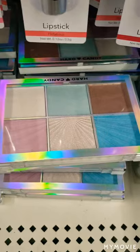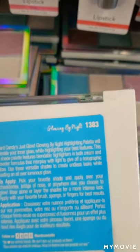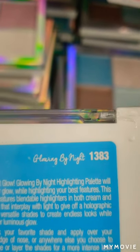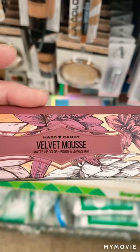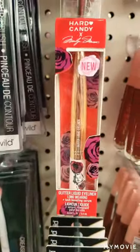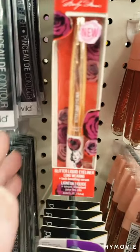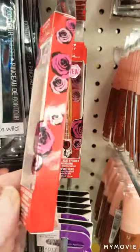They also have the Hard Candy Palettes in Glowing by Night in number 1383. They also have a Hard Candy Velvet Mousse Waterproof in Spider Orchid. They also have the Hard Candy Marilyn Monroe Glitter Liquid Eyeliner. Isn't it beautiful? The packaging is amazing.